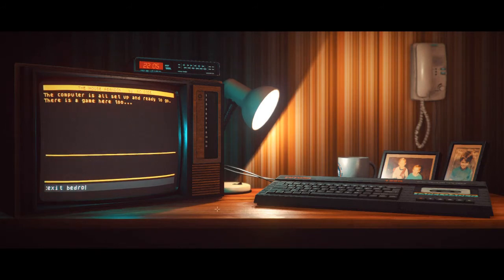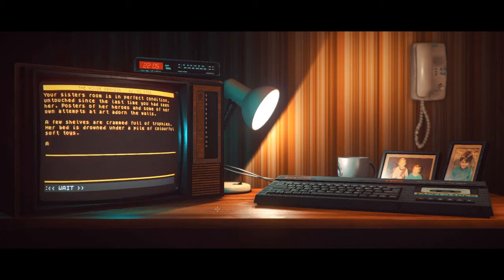Exit bedroom. You step back out into the landing. Enter sister's room. Walk into your sister's old room. Your sister's room is in perfect condition, untouched since the last time you had seen her. Posters of her heroes and some of her own attempts at art adorn the walls. A few shelves are crammed full of trophies. Her bed is drowned under a pile of colorful soft toys. A real nostalgia trip. Last time I'd seen her, huh?